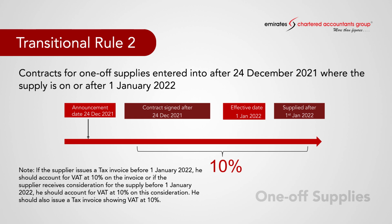So let us assume that you have received an advance on December 28th. For the contract which you signed after 24 December, you received a consideration on 28 December. Then you need to account that VAT at 10% in December itself, and you need to file the VAT return in December itself for that 10%.